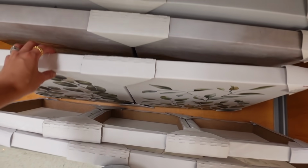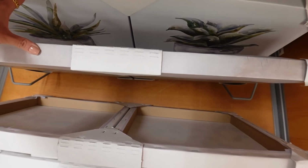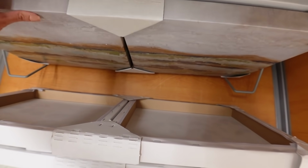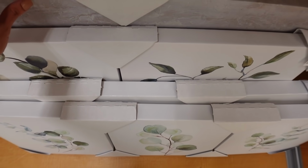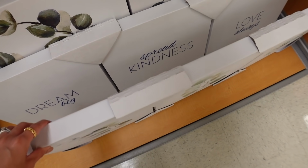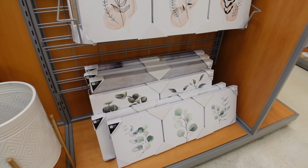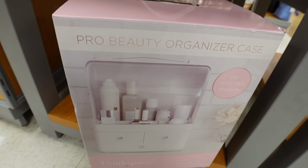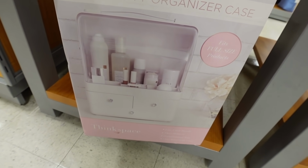I'm really loving a lot of the artwork that they have here. The canvases are super cute, but I'm so indecisive with what I want for the house. That's why I haven't really decorated, because I like too many things. It's really hard for me to narrow it down to exactly what I want. I haven't been in love with anything enough to buy it. So this is the organizer that I just got from Marshall's, and they have it here, and it's my favorite.